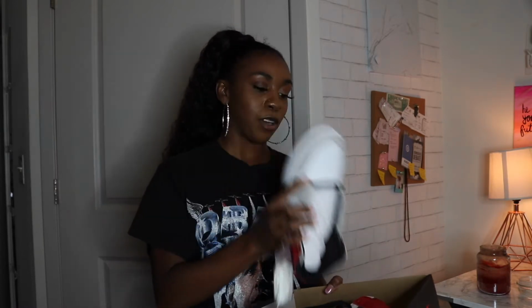And I got these from a shop that I found on Instagram called Soul Serious. If you already saw my other back to school haul, you would know that those Royal Toes took like 5 weeks to come in, and these shoes took like a week and a half. So I'm definitely going to be ordering from them again.